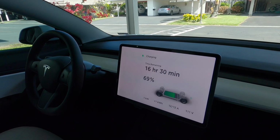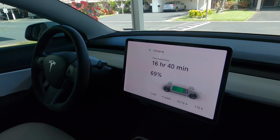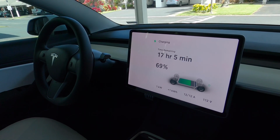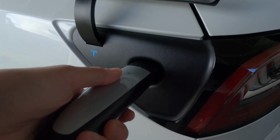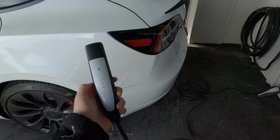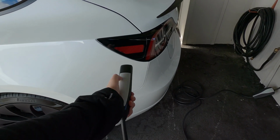Second point that I was really uncertain about prior to my purchase was my home charging capability. Now, as I waited for my Model 3 to be shipped to Hawaii, I did do a ton of research about upgrading my charging setup at home to level 2 charging. Right now, I do just use a standard 120 volt outlet, and I did look into purchasing a Tesla Wall Charger or upgrading my outlet to a NEMA 14-50, which would charge your car at a much higher rate and eventually maybe even save you some costs down the road by avoiding peak hours.